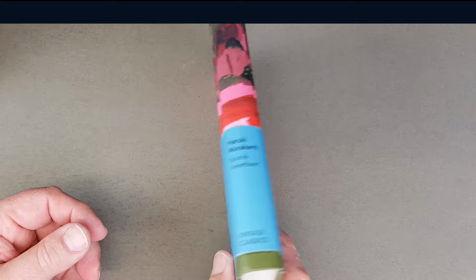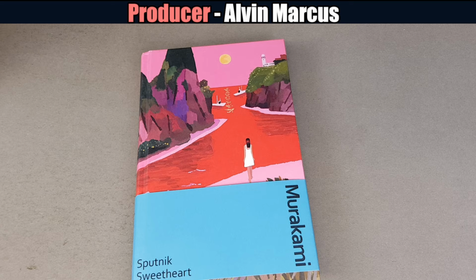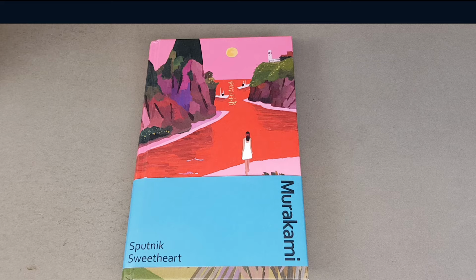I'm actually in the middle of reading one at the moment, which is The Wind-Up Bird Chronicle. But it's absolutely enormous. It's almost 700 pages, and I'm three quarters of the way through, and it's absolutely fantastic. Really, really like this author. First time I've tried him. Wanted to try him for a long, long time.